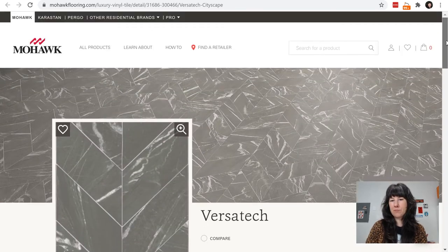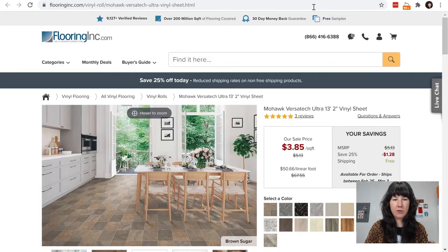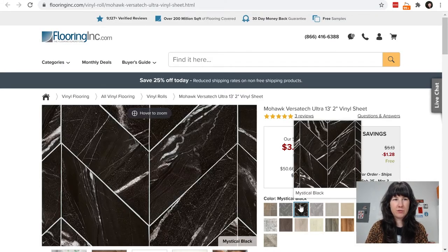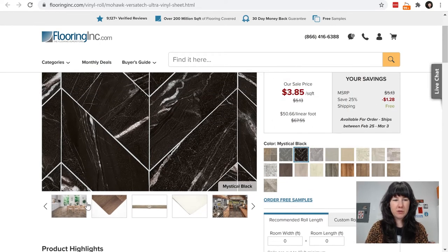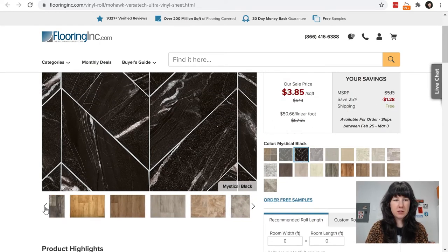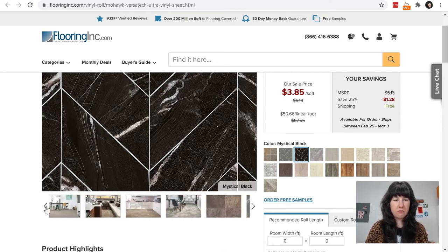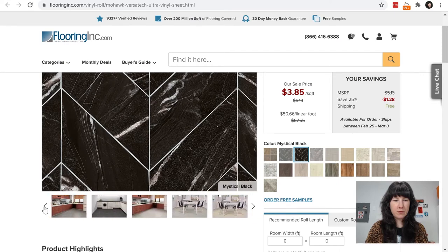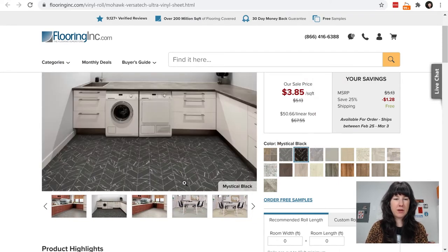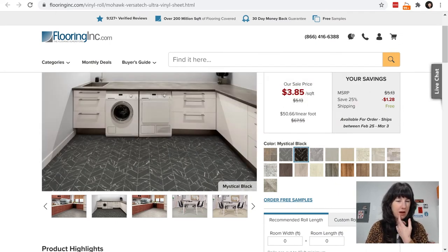And here it is in gray. So I like it in black. And if I come over to this visualizer here from Flooring Inc., there's a picture of it in a laundry room. I swear. Where'd it go? Oh, come on now. There it is. Okay. So here is the Mystical Black, black in a laundry room. And I think that this is an appropriate use for it.